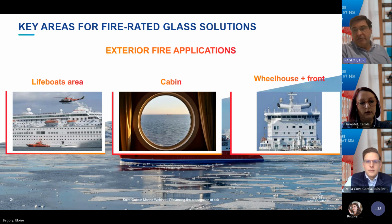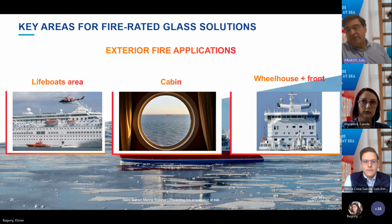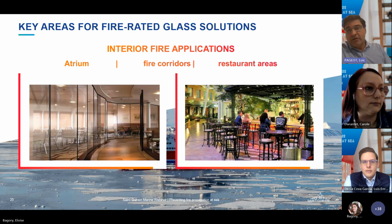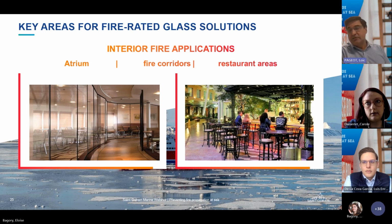At the same time, you can have a fire starting on the lower floor in a cabin or just close by a cabin and going up and reaching the lifeboat area. And for sure, if the fire starts on a lower level, the people in the lower cabin have to be protected and be able to reach the safety place. And that is where we will see in the next slide the interior fire application. You have to protect the atrium, for sure, where you have a lot of people passing by, the restaurant, where you can have fire coming from the kitchen, and also the fire corridor to allow people to go to the safety boat or to a dedicated place.